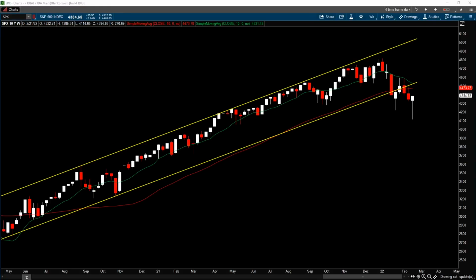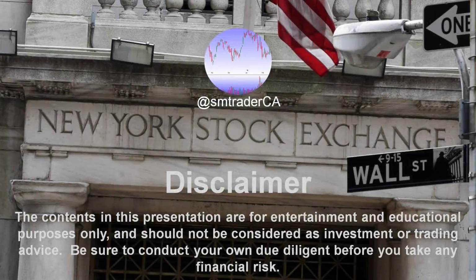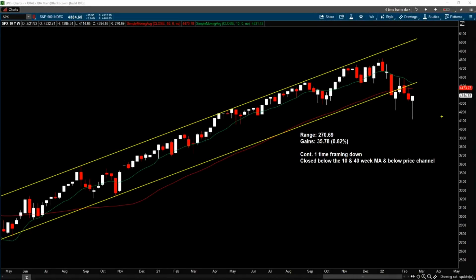We will look at the price action, the market sentiment, and the internals to see if it was a bottom. Stay tuned. Let's first take a look at the weekly price chart and see what the bigger picture looks like.